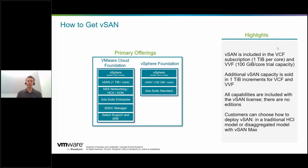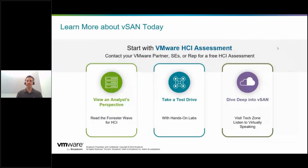It's a relatively simple pricing and licensing scheme for vSAN, and you can use that capacity however you want in any deployment type that you want. Standard clusters, stretch clusters, files, encryption, all of that is included with a single vSAN capacity license.